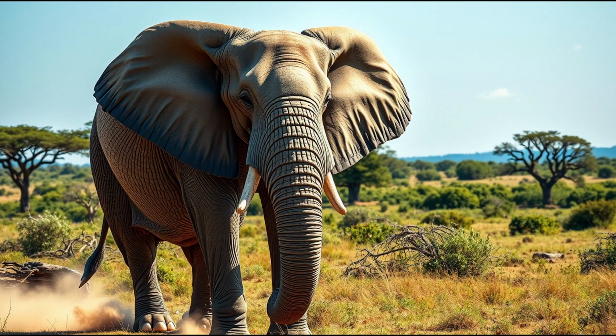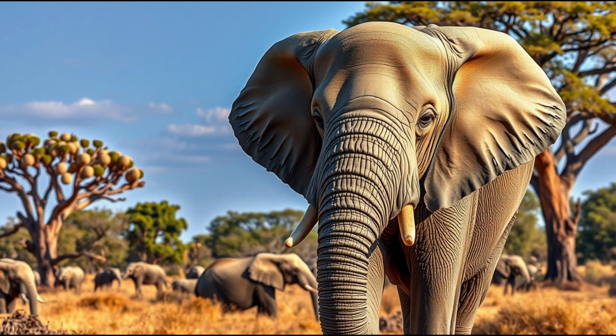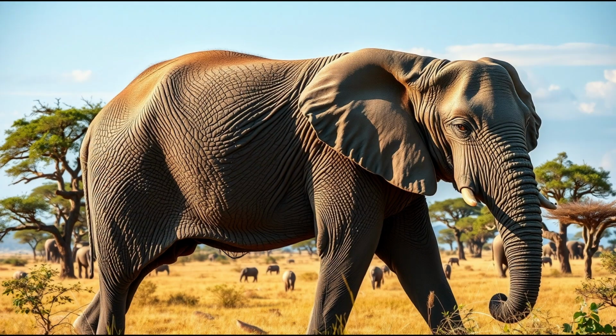They become geological engineers, digging wells that not only sustain their herds but also create vital water sources for countless other species. Their feeding patterns reveal another layer of survival mastery.